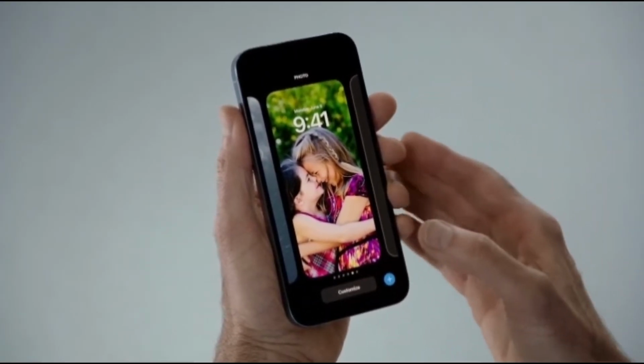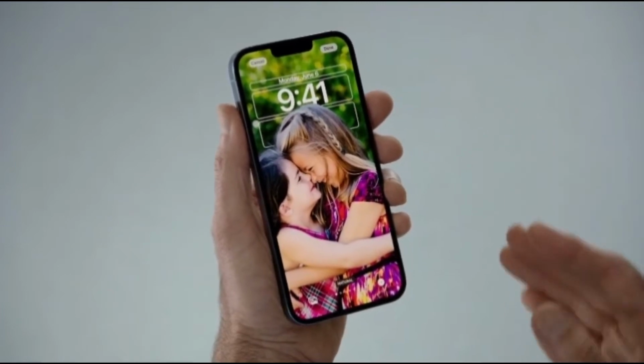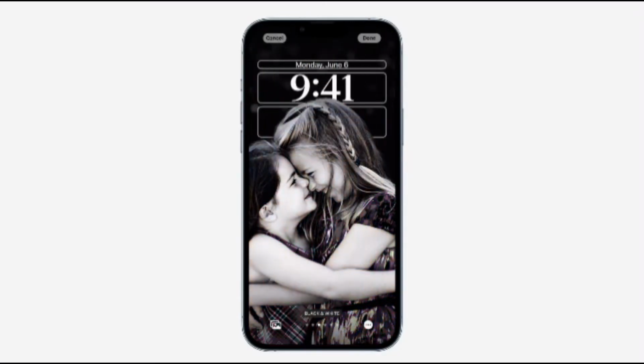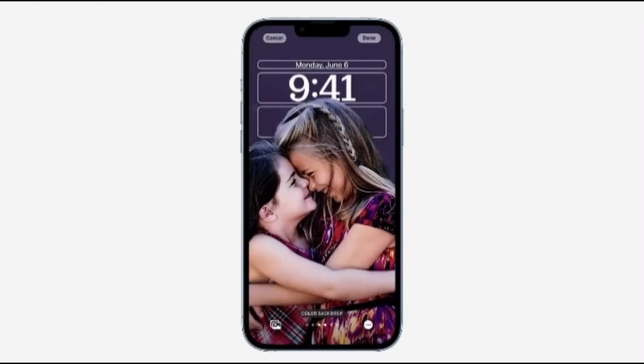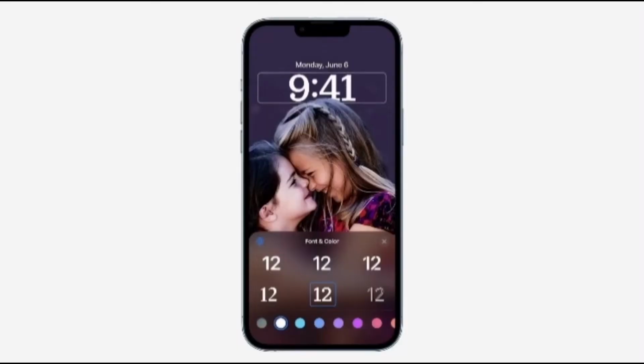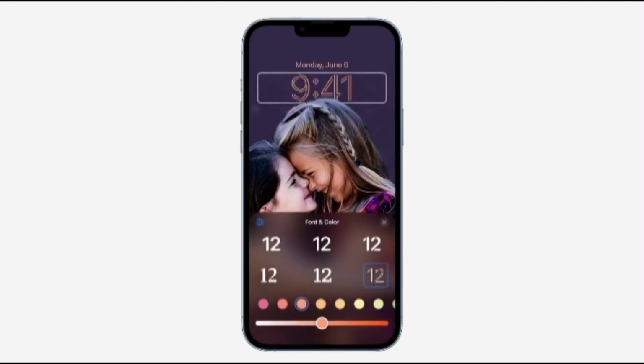Starting off, when you hold your screen, you have the option to customize, and you can swipe immediately to change the styles. It's like changing filters in a phone editing app. You can change the fonts of the time and choose different colors, and even set different color shades and font shades. And the fact that you can do it right there at the lock screen is really impressive. You don't have to go to the settings app to customize anything.